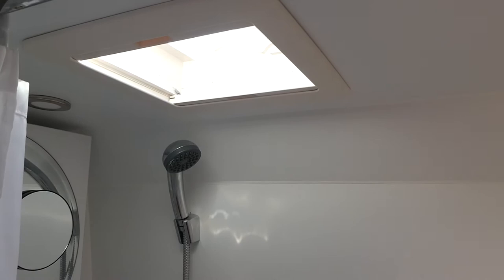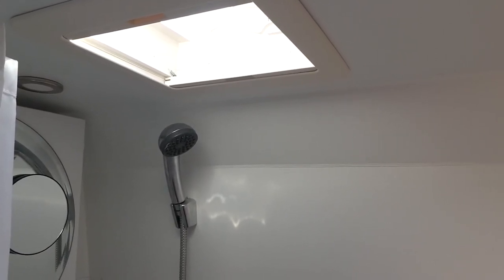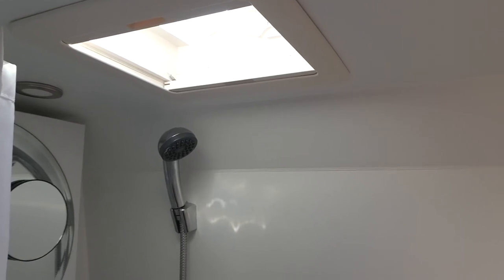Very importantly, we've got a huge heki in here which gives you lots of ventilation. So that's a really important feature on a van conversion.